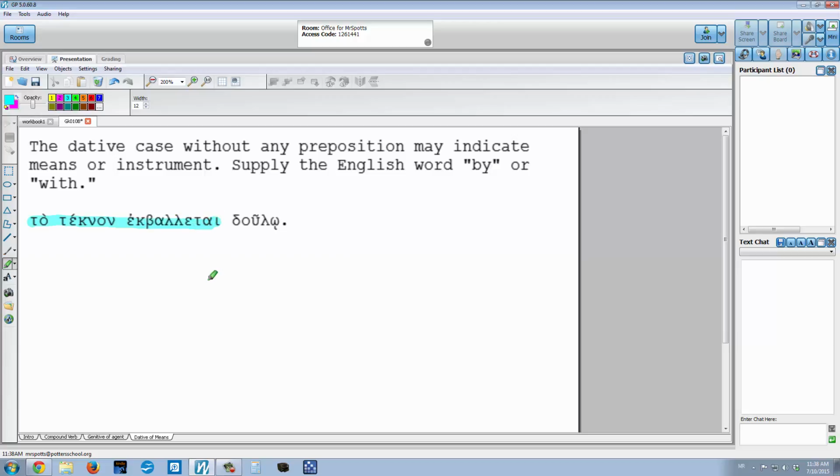I decided not to pick on the brother anymore. So let's have the child. To teknon ekballetai. Okay, ek, out, ballo, throw, etai, passive, is thrown out. The child is thrown out. All right, again, perfectly coherent statement, but let's say we want to know who does the throwing out. By the slave, doulo. We can use the dative case there. Oh, we could use, you know, the horses, the chariot is pulled by the horse. You see the agent. Or maybe we want to say the nail is pounded in with a hammer. We'd put the hammer in the dative case. Or, you know, the lesson is taught by the internet. Put the internet in the dative case.